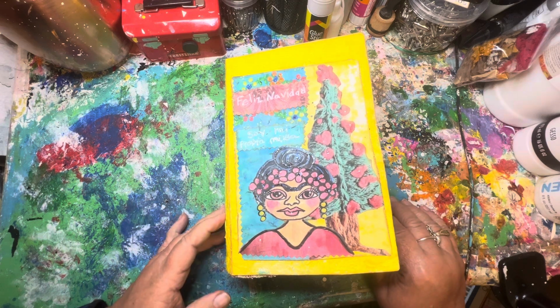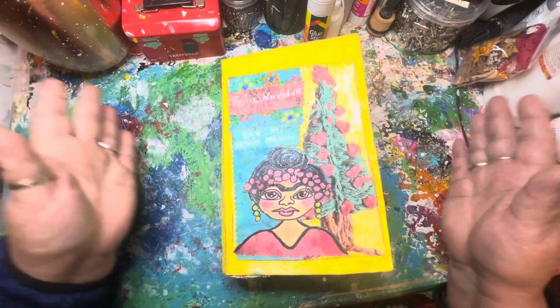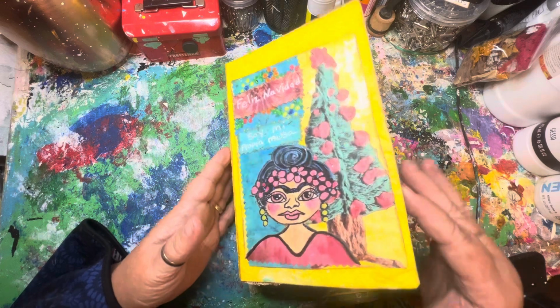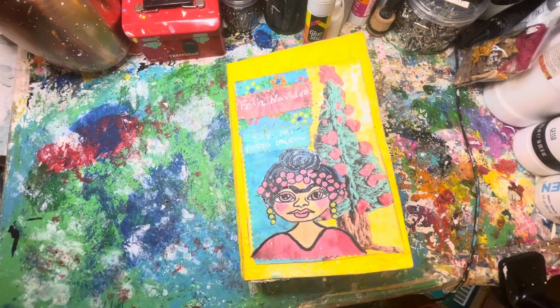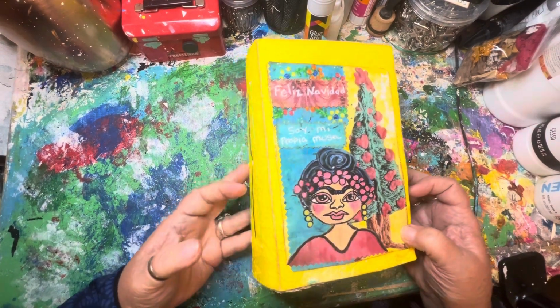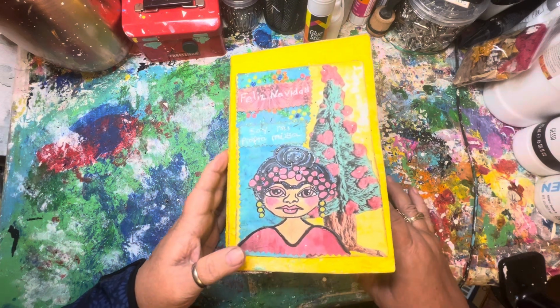I just stepped into the art room, and on my way in, I picked up my Feliz Navidad. This is the journal that I made in July, Christmas in July, Mexican style journal. And it's the one that I intend to use for December daily.